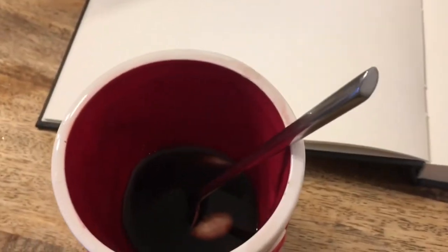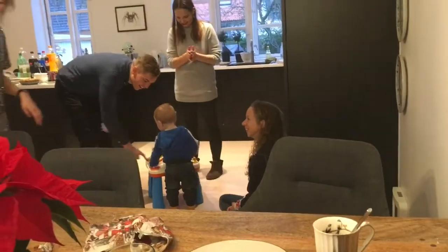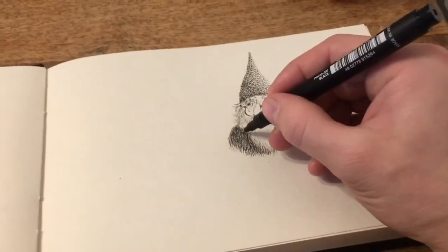And this is the drawing of the day. Became a little gnome, and looks like he's a little skeptical about something.